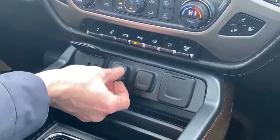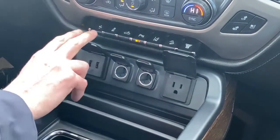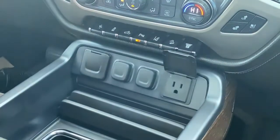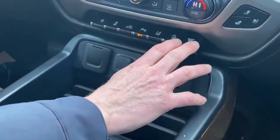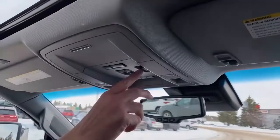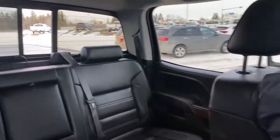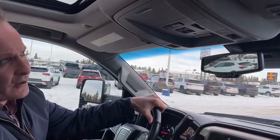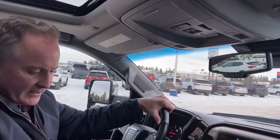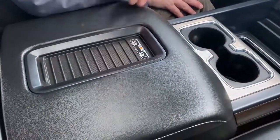Now just below that we have lots of powering options here. We have the USB ports, we have the 12-volt ports, and then the 120 volt, which is great for keeping that laptop charged up. Up here we have our controls for our sunroof, and also the controls for the rear sliding window. Nice little feature, especially if you have a puppy back there. We also have our programmable garage door opener, and of course our dome lights. This truck does come with wireless charging on the console here.